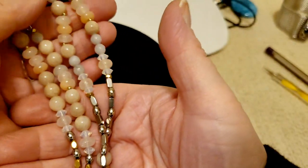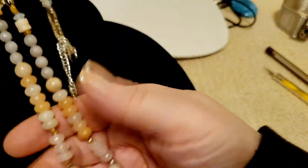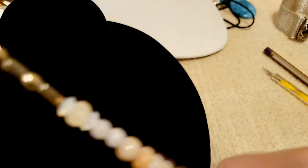Very pretty. All right, let's put this on and see. Very long also. Not very long, but long. Let me measure it right now. It has a 17-inch drop and a 2-inch extension.